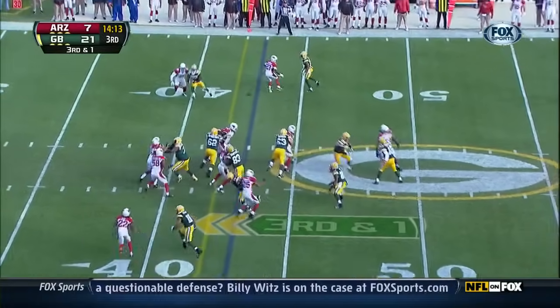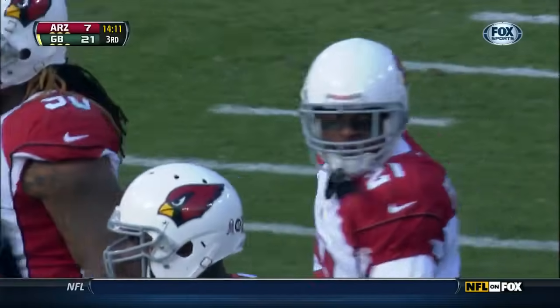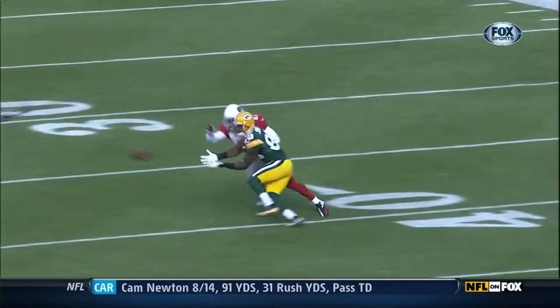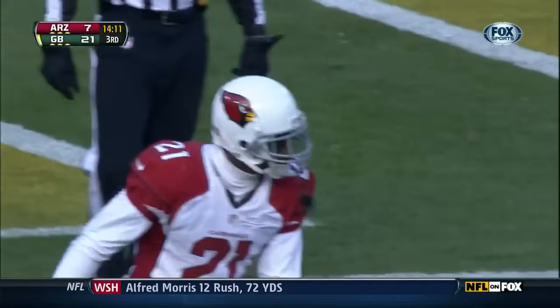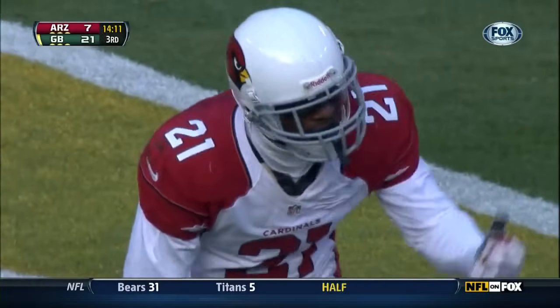Packers 5 of 6. This one is incomplete, and good coverage by Peterson on James Jones. He was right there. Talked about Patrick Peterson a little bit earlier. I mean, really good coverage. He's on the inside anticipating the inside breaking route and makes a play on it. And as good as he is as a corner, he's been every bit as good as a return guy.